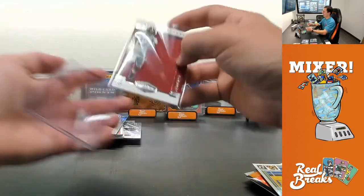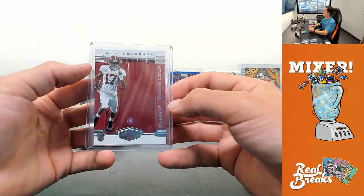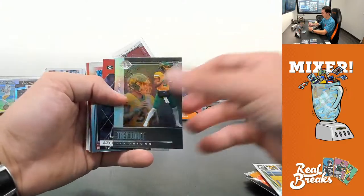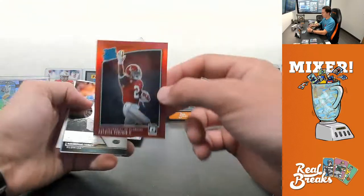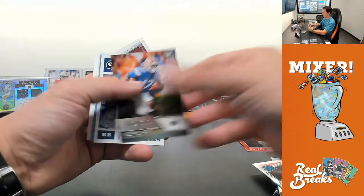Dolphins just add to the pile here. Jalen Waddle, plates and patches, full coverage patch. And Finn's going to Josh Edwards, taking our money yet again. Trey Lance, Illusions. Justin Fields, Optic rated rookie. That's a nice one. And then we've got Patrick Surtain, red rated rookie out of 149.